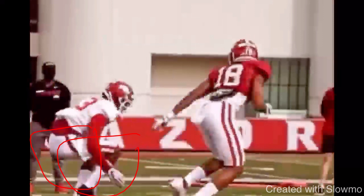If you take 5 steps and you drop your hips violently and you're faster than a guy who took 3, I'd rather have you take 5. It's about who could be fast and who could have balance and who could have explosion. So that's what we're looking for. We're looking for this explosive hip drop.